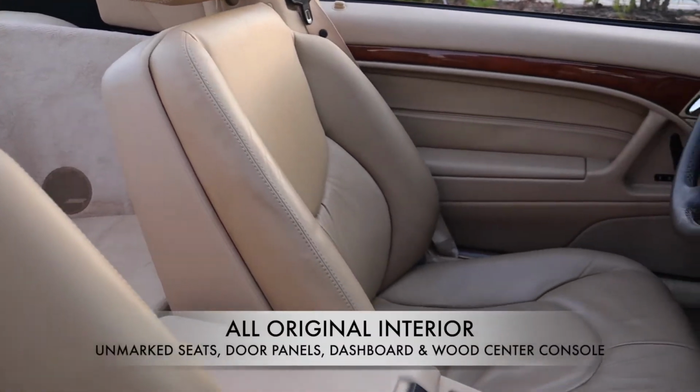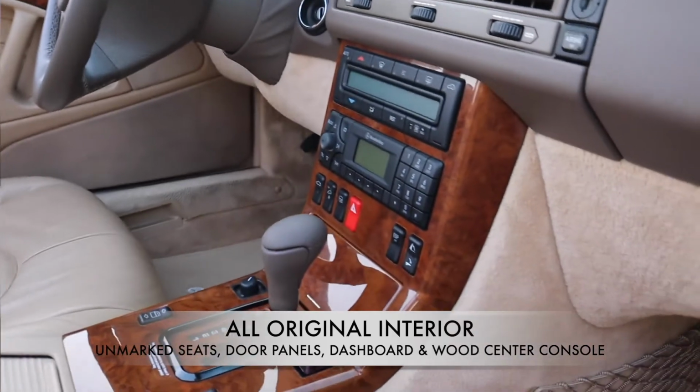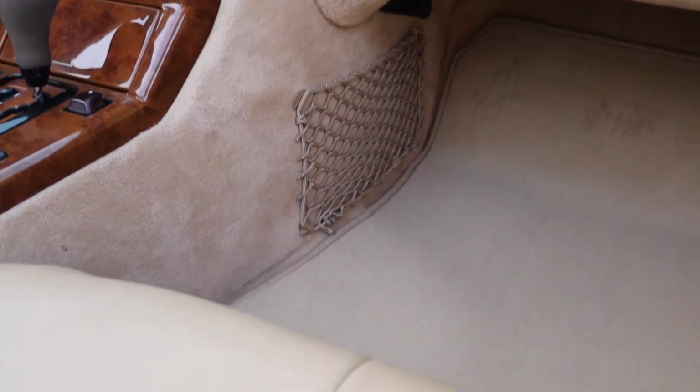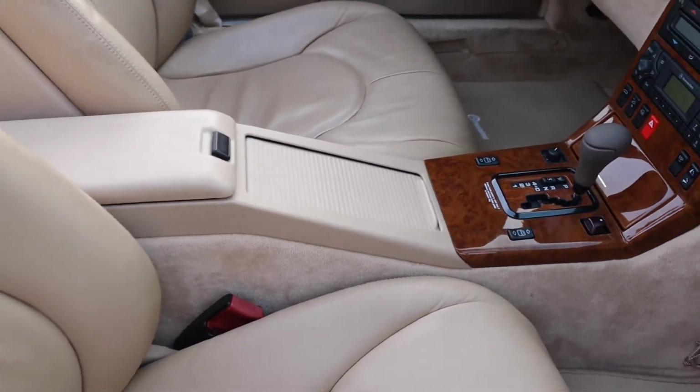Beautiful factory all-original interior with unmarked seats, door panels, dashboard, wood center console, and even factory sun visor mirrors in working order. Carpets are free of imperfections and are definitely consistent with its very low mileage and loving one-owner care.